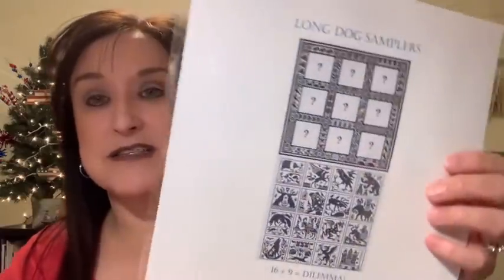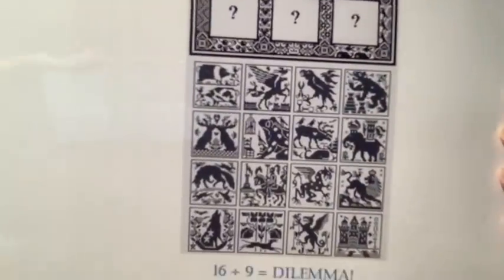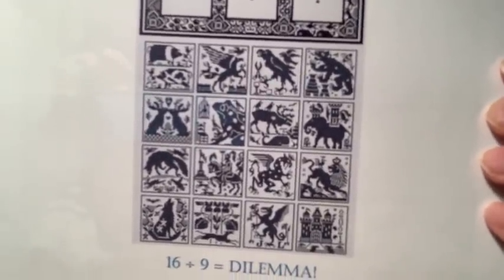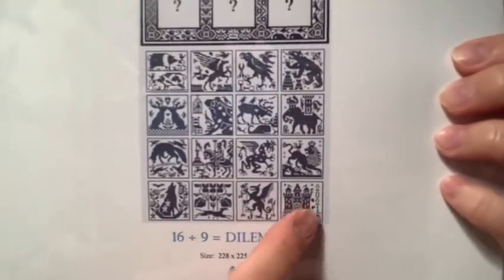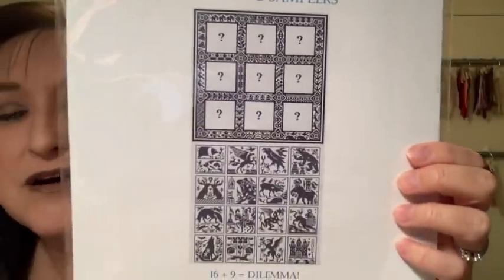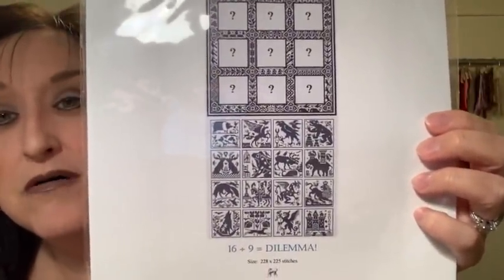Okay, let's show a little bit of stash. I swear I'm gonna have to do a video just on stash. In the sampler video next Tuesday, I'm going to show a lot of new stash I got, which is all samplers. So for now, let me show a couple that I got. I decided to get Dilemma from Long Dog Samplers. What it is they're all animals or birds or a castle. You decide out of all of these which ones you want to do. That's why it's called Dilemma.